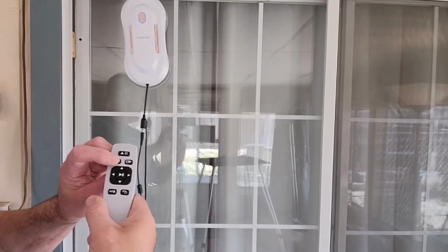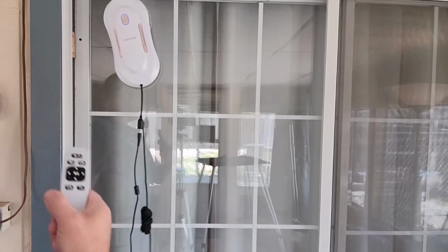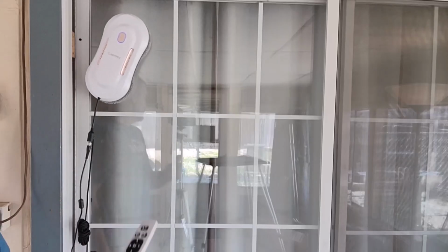The remote control makes operation easy, and the triple safety system prevents falls. Its eco-fiber pads leave no streaks, and the built-in battery provides a 30-minute backup.